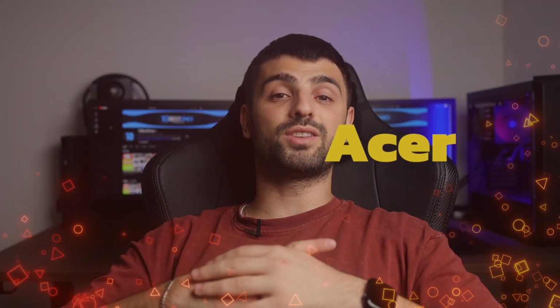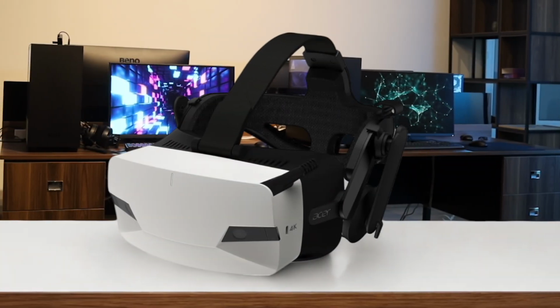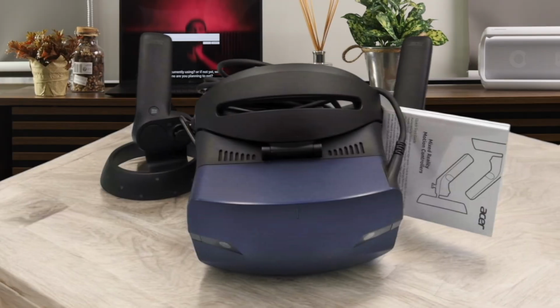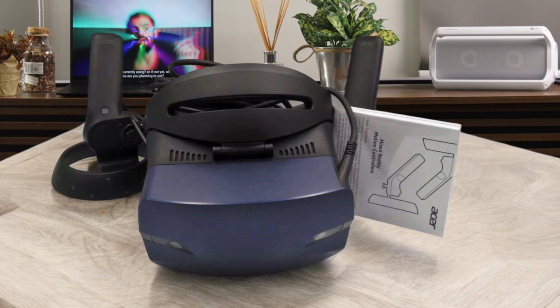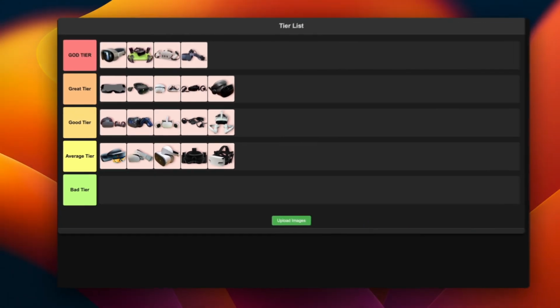Number 19. Acer Ojo 500. Now, where do I start with this one? The Acer Ojo 500 is like the weird cousin at family gatherings. You're not sure what to make of it. It's got some cool features like being able to remove the screens and lenses without taking off the headset. But why? The max IPD is disappointingly low at about 65mm, which is a real head scratcher. It's got potential, but it feels like Acer missed the mark here. I'm tossing this one in the average tier. It's not terrible, but there are better options out there.